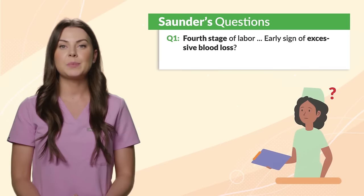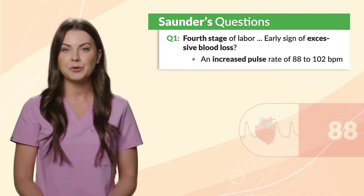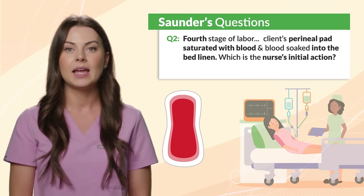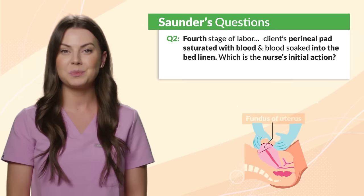Question one is about the fourth stage of labor, an early sign of excessive blood loss. This would be an increased pulse rate of 88 to 102 beats per minute. And then question two, again on that fourth stage of labor, a client's perineal pad is saturated with blood and blood soaked into the bed linens. What is the initial nursing action? This would be to gently massage the uterine fundus.